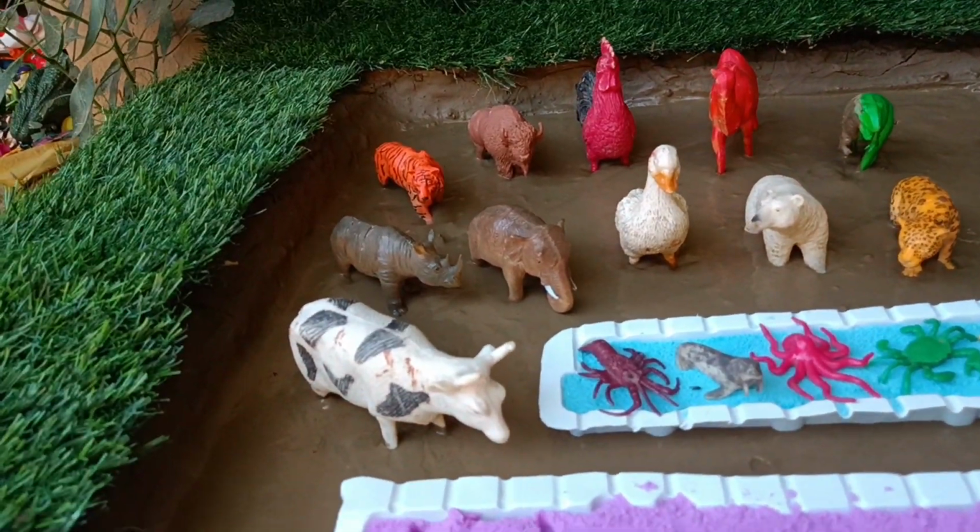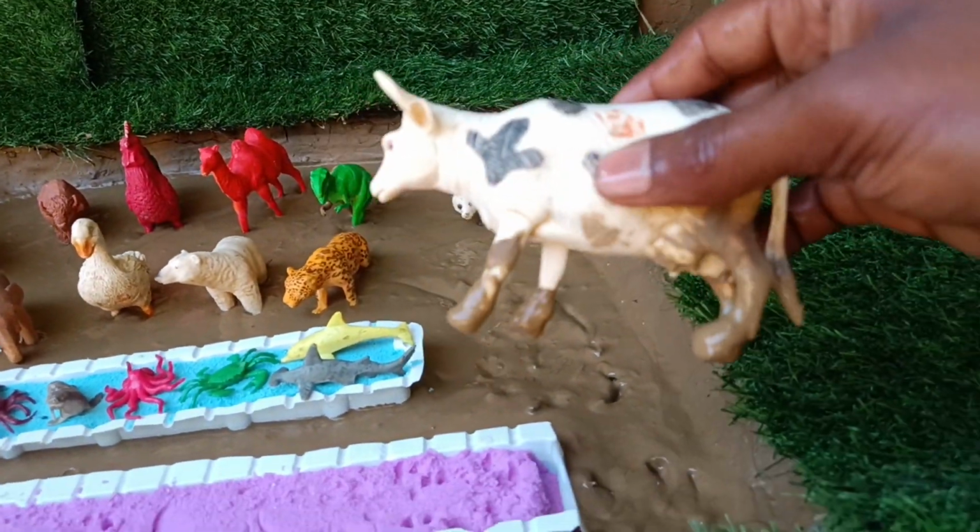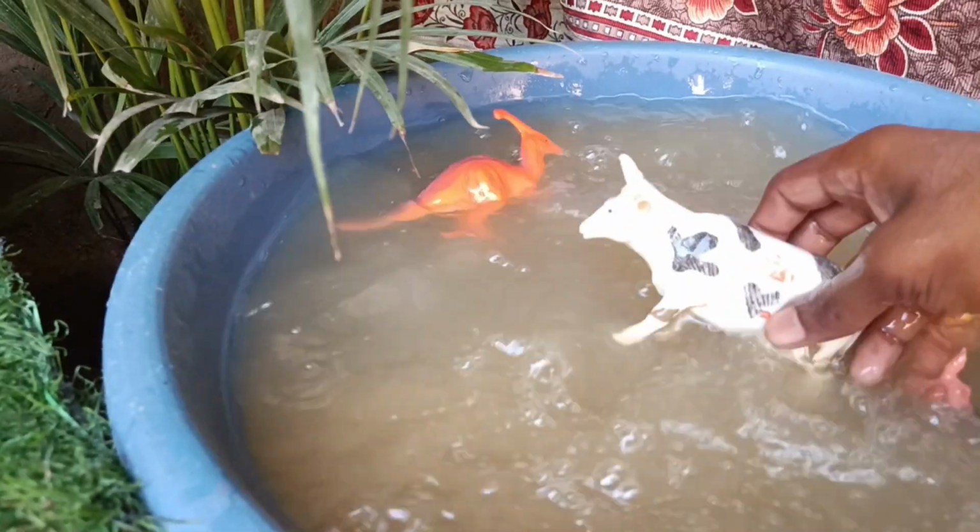Now you take out the animals from the mud ground and clean the cow. Cows can produce up to 8 gallons of milk a day.